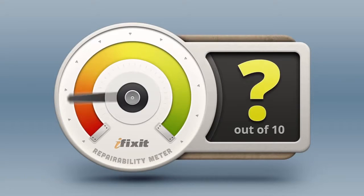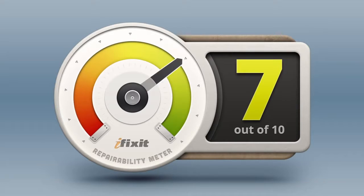Here at iFixit, our mission is to teach everyone how to repair everything. So we give every gadget we tear down a repairability score between 1 and 10, 10 being the easiest to repair and 1 being the most difficult. The iPhone 5 scores a very respectable 7 out of 10 for repairability, and here's why.